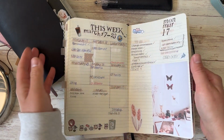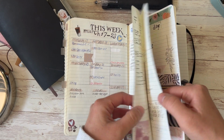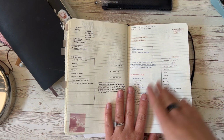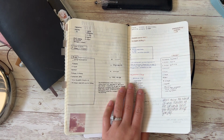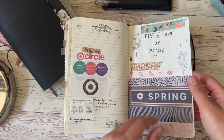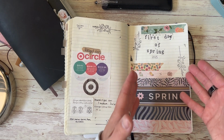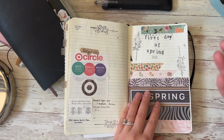Anyway, once I got my daily, I was like, okay, to finish up this one, I want to use it as a junk journaling spread, and I do test pages as well. If I want to see how my spread is going to look in my daily, I like to map it out in my junk journal. So I did a spread for spring. I didn't have anything to write about the first day of spring, but I had elements that I wanted to put in my junk journal, so I did.